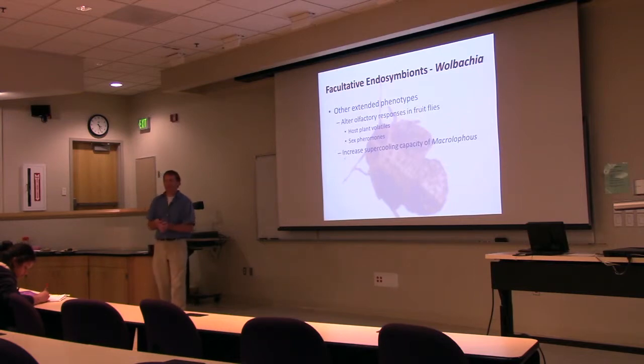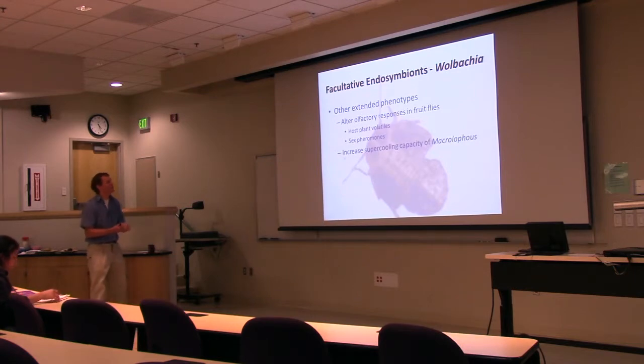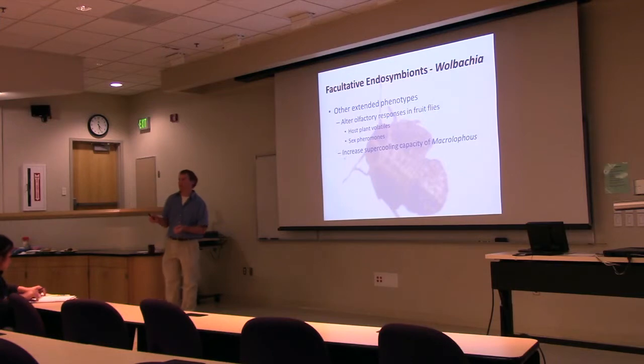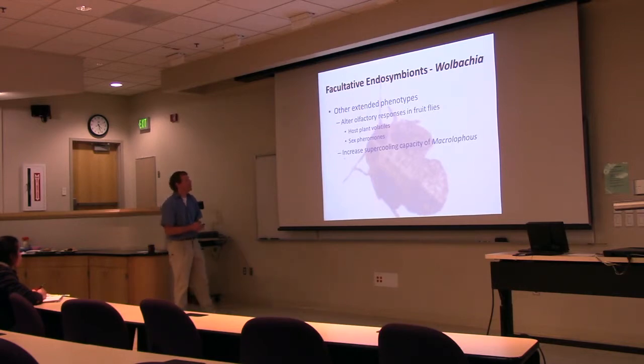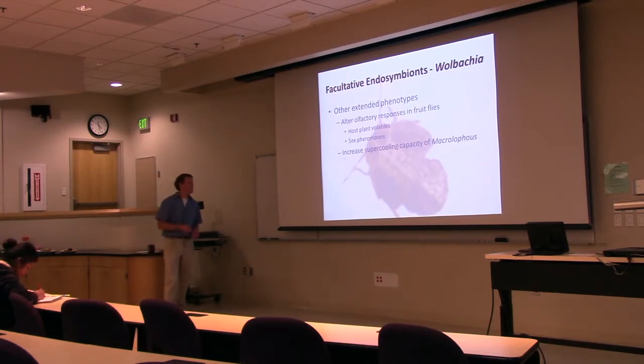Okay, Wolbachia doesn't only cause reproductive manipulations. It can also cause other extended phenotypes. In fruit flies, it's been shown that Wolbachia infection can alter the insect's olfactory reception. This includes responses to host plants, where the insect will not recognize a host plant as a host plant based on its volatiles. It will also change their response to sex pheromones. They apparently can tell the difference between mates infected with a different strain. So this has all been done on fruit flies.